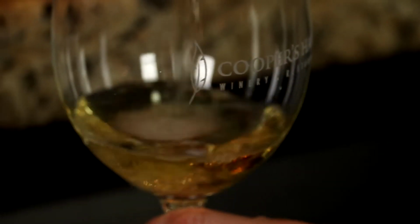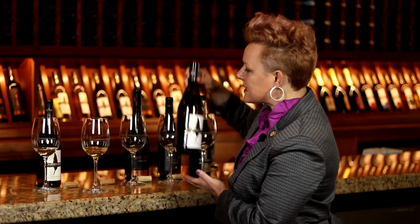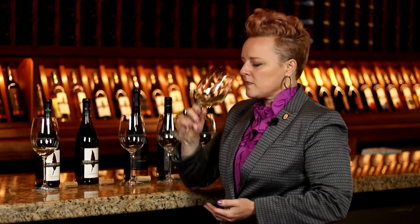So the next wine we're going to taste is just our straight Cooper's Hawk Chardonnay. This has a little bit of oak influence, so you'll notice when you taste it that it's a little bit creamier, a little bit toastier. Really delicious. To me, it has a little bit more of a custard flavor to it as well. You still get that yellow apple, but it's starting to lead more towards baked apple as opposed to the real fresh apple that we get from the unoaked Chardonnay.